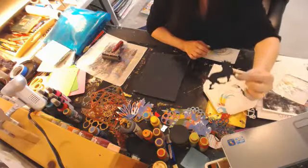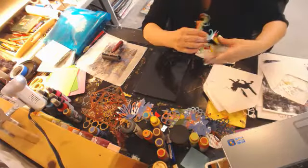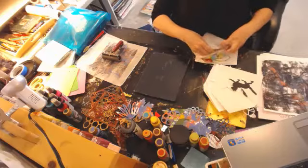Again, it's a little black cat. But yeah, I did a couple of those. I try to put these kind of things in Happy Mail when I send them out, you know, the little leaves and things like that.